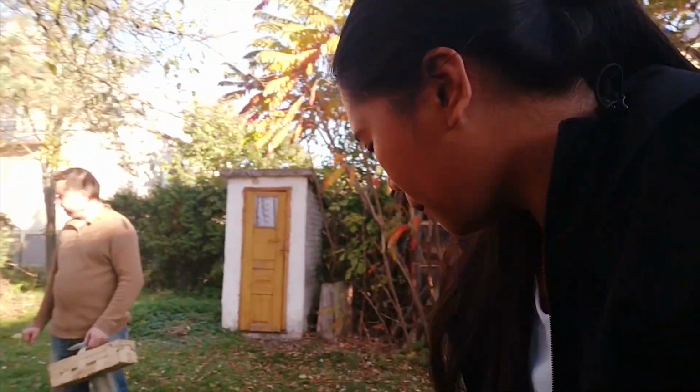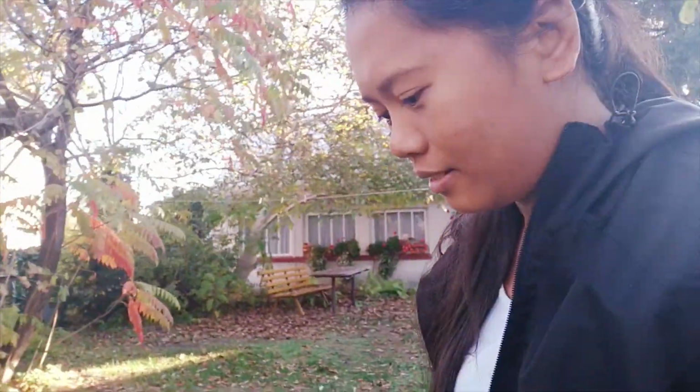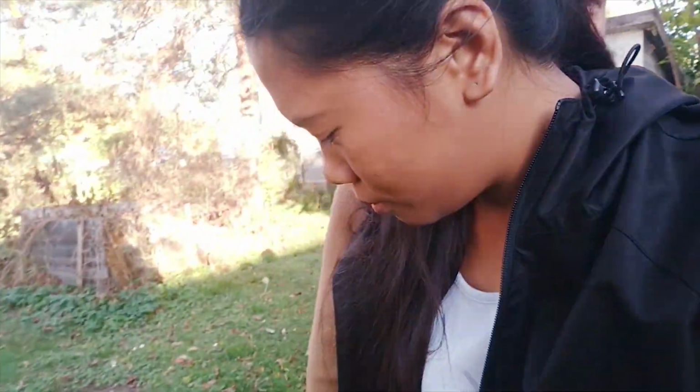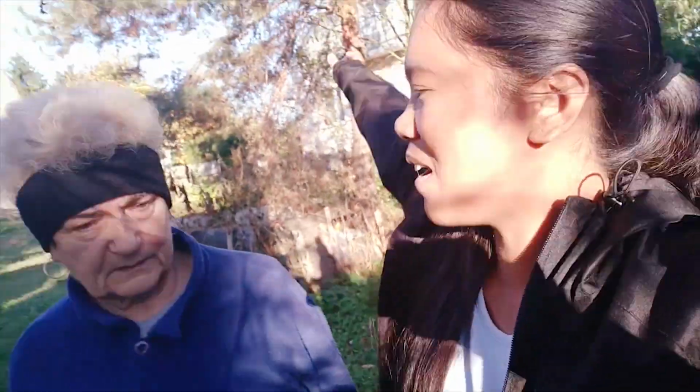And Mamu, there's Mamu. We gonna pick some mushroom with Mamu and Tato. I think that there's Tato. There's many. Yeah. And we need to be careful while walking because there's a lot of mushrooms. Step on it, yeah. Mamu! And here's Tato too.